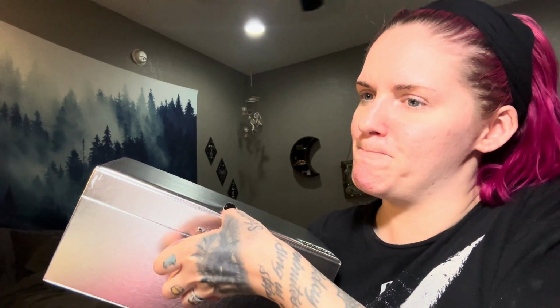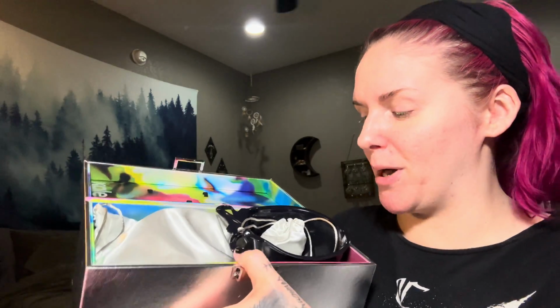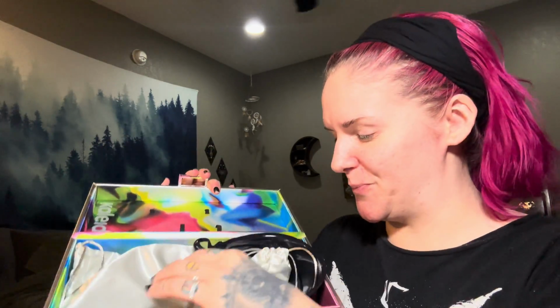Next, inside this trunk, this is super cool. It just pops open like so, and then the inside looks like that. Very, very cool. Inside here is a bunch of hair coloring tools. We have a little Kaleidos mixing bowl. We have some gloves. Inside this cute little duster here, we have a metal Kaleidos hair clip, which is super cute. It's all one color, so it's kind of hard to see, but it says Kaleidos right there. Kind of looks like a butterfly or a dragonfly.